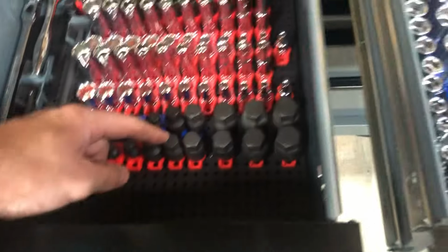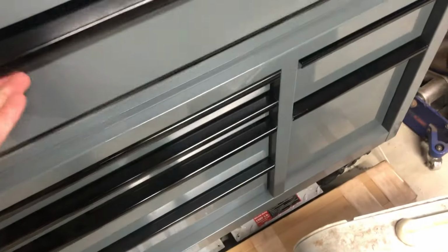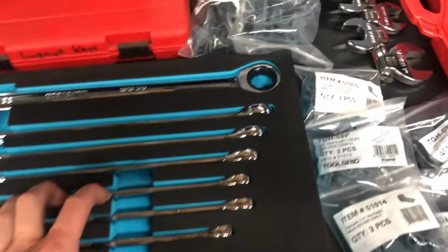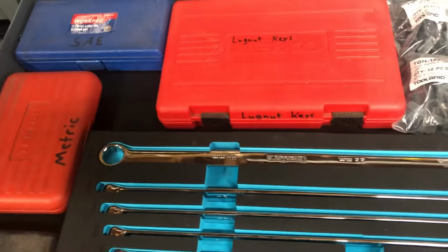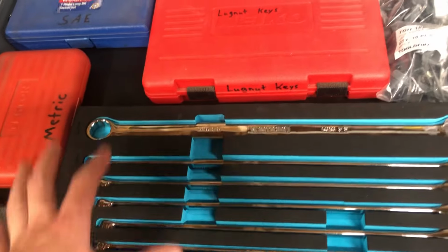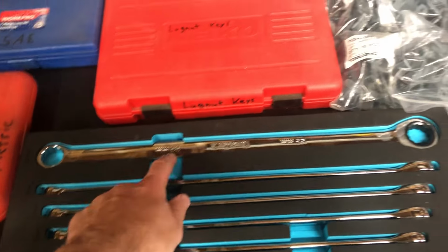I might have some specialty sockets later I'll need to deal with. I'm hoping they'll fit in this little gap here. Otherwise, I'll have to reorganize this. What I may end up having to do is move some stuff down and use this next drawer, which already has some wrenches and some crow's feet. But I might end up having to incorporate this drawer into ratchets, extensions, and whatever specialty wrenches I have.